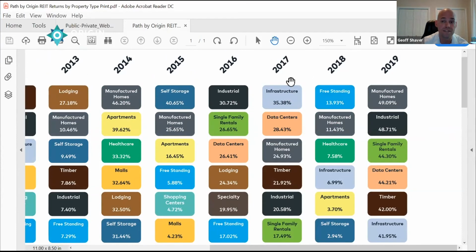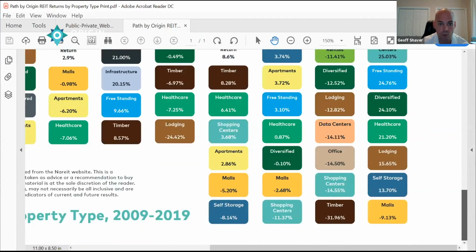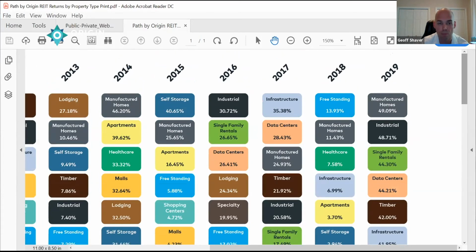You look at 2017, infrastructure, that's mainly the cell tower owners, were up 35%, while shopping centers were down 11%. These are huge dispersions of returns just by property type. And if we were to dig into each one of these property types, there's a handful, anywhere from 3 to maybe 20 stocks that make up each one of these property types. There's dispersion of returns between those individual stocks as well.